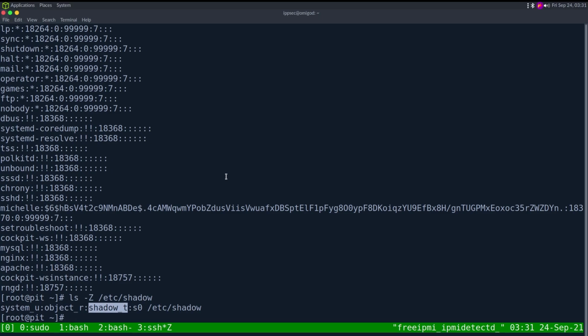I think sysadmins by default don't have access to that, so let's try. Well, they don't have access to read it. They have access to write it through passwd maybe. I forget exactly how that works, but let's just see if we can demo it.